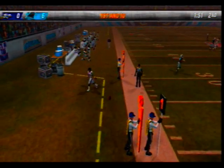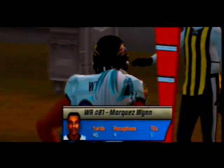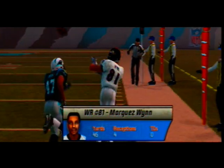Look here. He does two things perfectly on this play. One, he watches the ball all the way into his hands to make the catch. And two, he shows great awareness and gets both feet down in bounds. Hey, that's a nice-looking play.